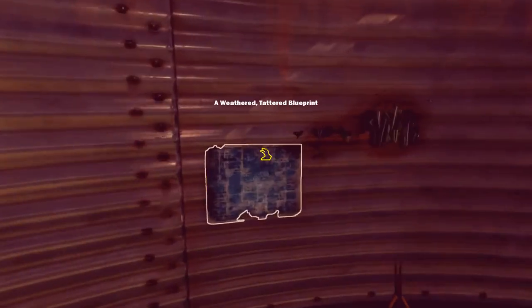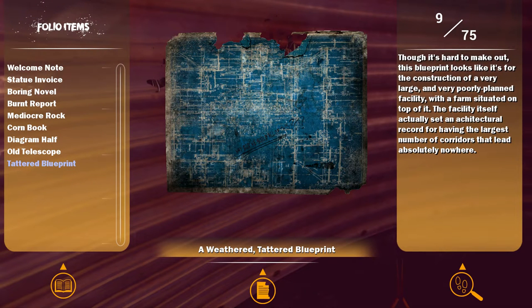I'm sure. What's this? Ooh, blueprint. Though it's hard to make out, this blueprint looks like it's for the construction of a very large and poorly planned facility with a farm situated on the top of it. Ooh. The facility itself actually set an architectural record for having the largest number of corridors that lead absolutely nowhere.